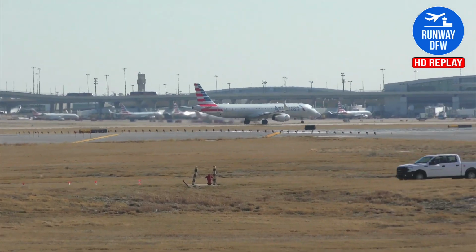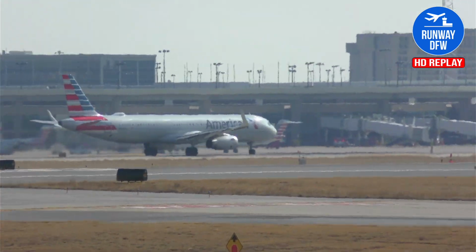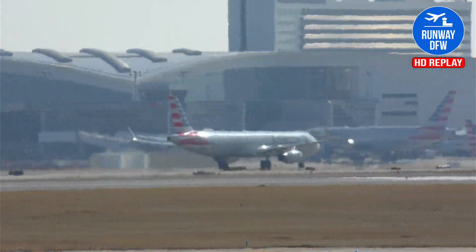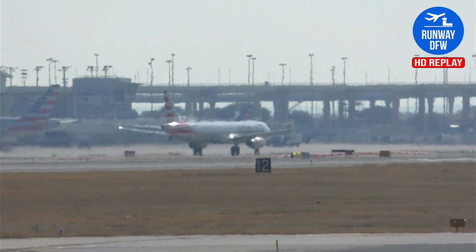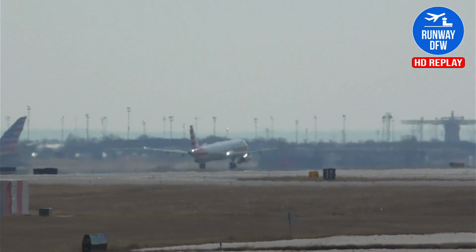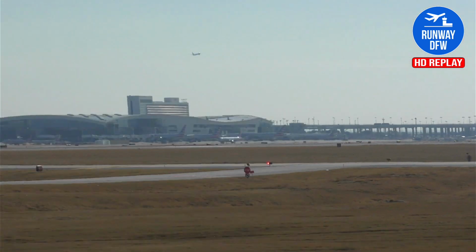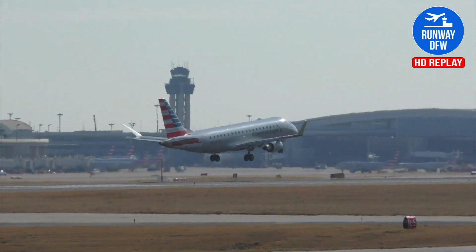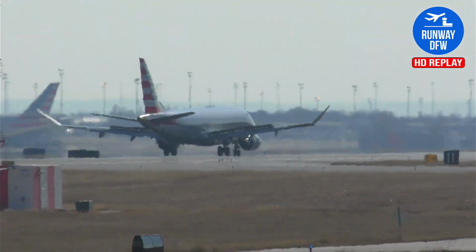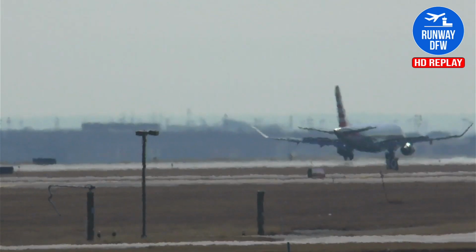Here is an A321. American 1939 blasting off for San Diego, sunny San Diego, where it's always 72 degrees and sunny, am I right? There's an American Eagle flight 4023 coming in from Knoxville, Tennessee.